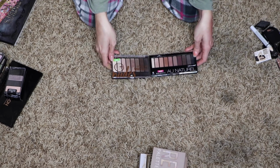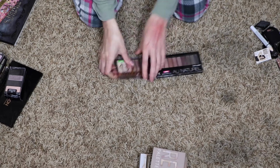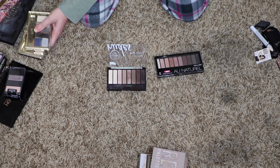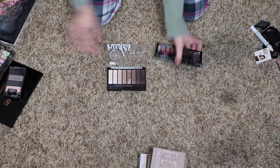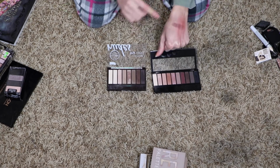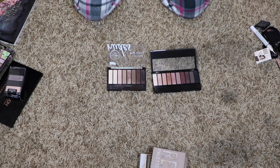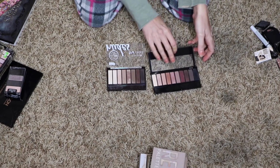Back to these. I think I'm going to go ahead and keep both of these, and part of the reason why is because, let me look through, none of these Milani ones have sort of this dark burgundy color right here, which is beautiful. Yeah, that is much better than the one in the Coastal Scents. So I think I'm going to keep both of these because even though they're quite neutral, they do have quite a bit of a different range. This is more browns and this is sort of the burgundies and the blacks.